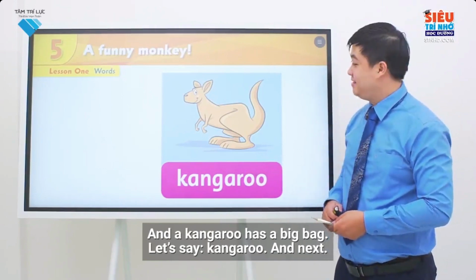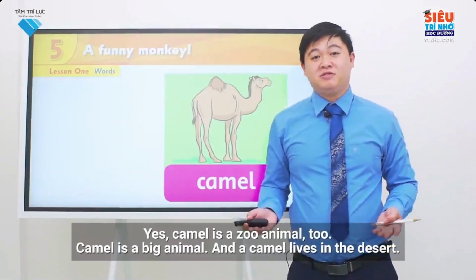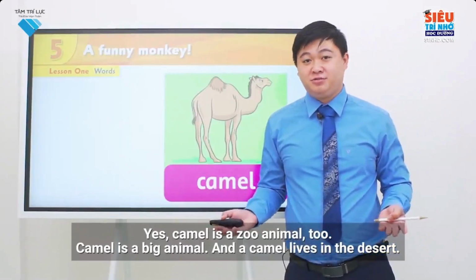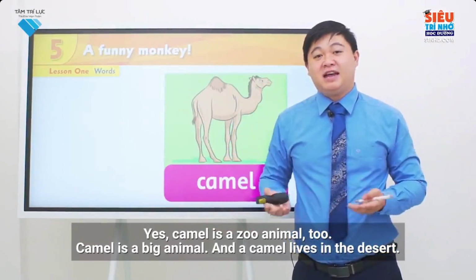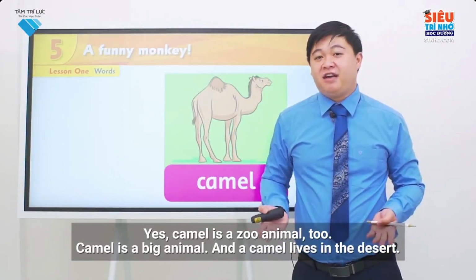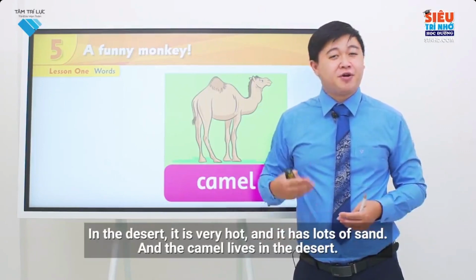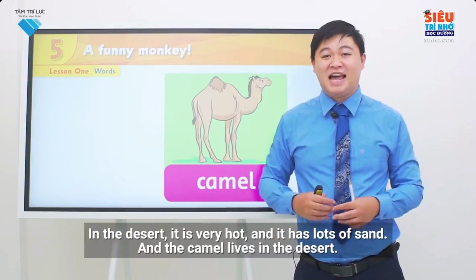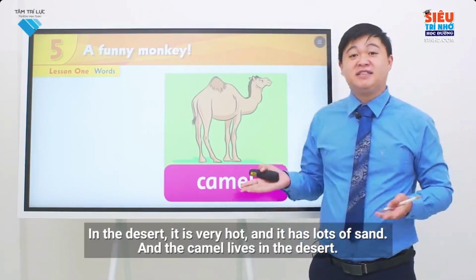And next? Camel. Yes, camel is a zoo animal too. Camel is a big animal, and a camel lives in the desert. In the desert, it is very hot, and it has lots of sand.